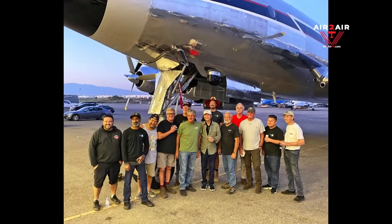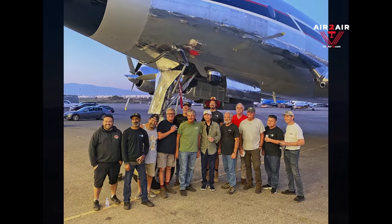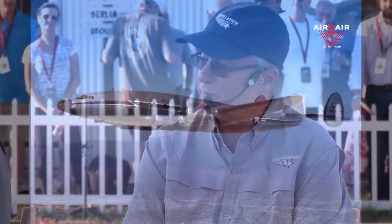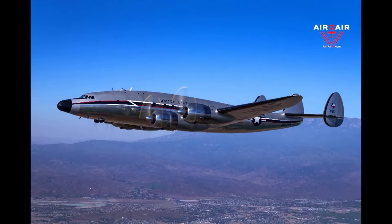Stuart, you have the pleasure of flying it. So tell us a little bit. I know you fly a lot of airplanes, so how does the Bataan compare? Well, I flew a lot of 4-engine stuff hauling freight early in my life, but I never had a hold of a Connie, and it is amazing what that airplane will do. It really will get on down the road. It runs fast.